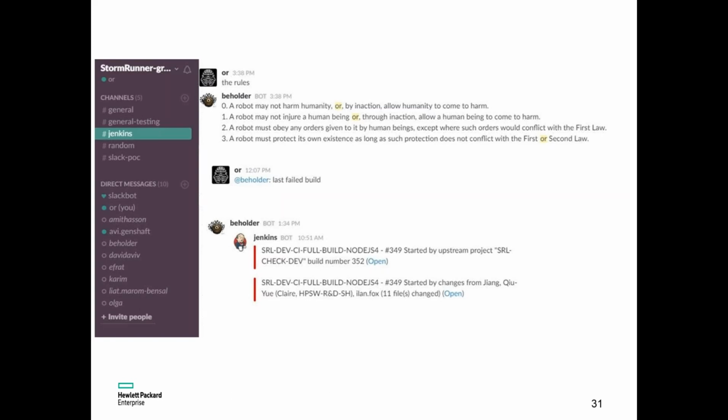For example, from home, from the mobile, from anywhere, we can just send a question to this robot friend, and we can ask him, as you can see here, for the last failed build. In the middle of the screen you can see that one of my team, his name is Or, is asking Beholder to give him the last failed builds. Then the robot knows how to communicate with Jenkins, and he came back with the results. He said this branch failed and this branch failed.